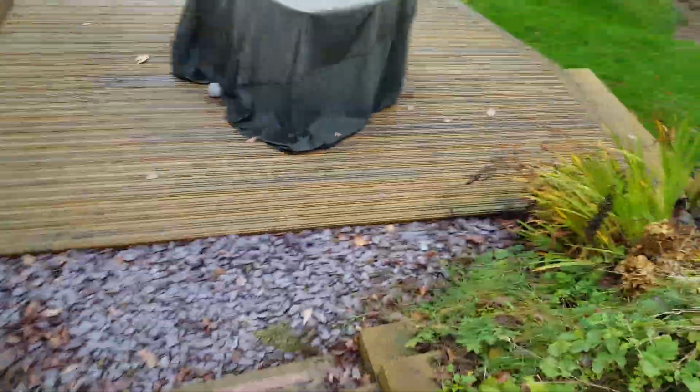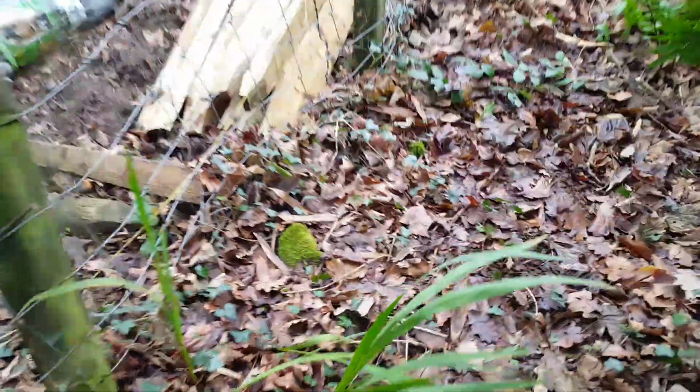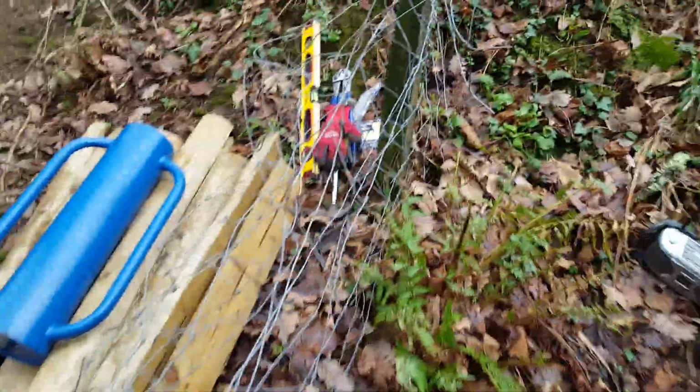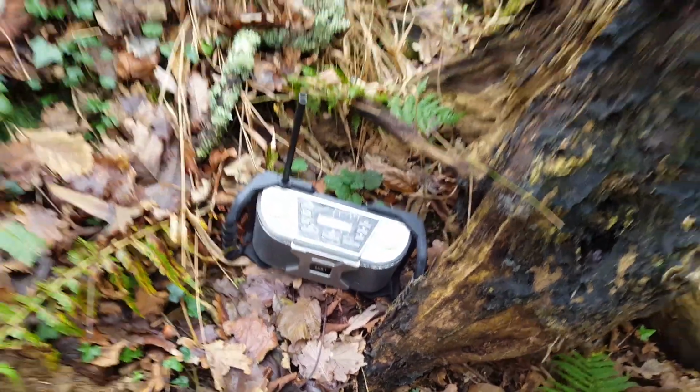Come down. I'll just quickly show you what I'm up against today. Got to watch out for this decking, it's quite slippy. I'll just show you what I'm doing today. Bit of agricultural fencing. Yeah, something different from the old gardening. Just go through the jungle. Jungle of hydrangeas. There's loads of hydrangeas. There's a bamboo there. Excuse me. So yeah, I've got my stock-proof fencing wire. I've got my post rammer. Got some half-round stakes. And the tools: wire cutters, level, galvanised staples, and essential, my digital radio.